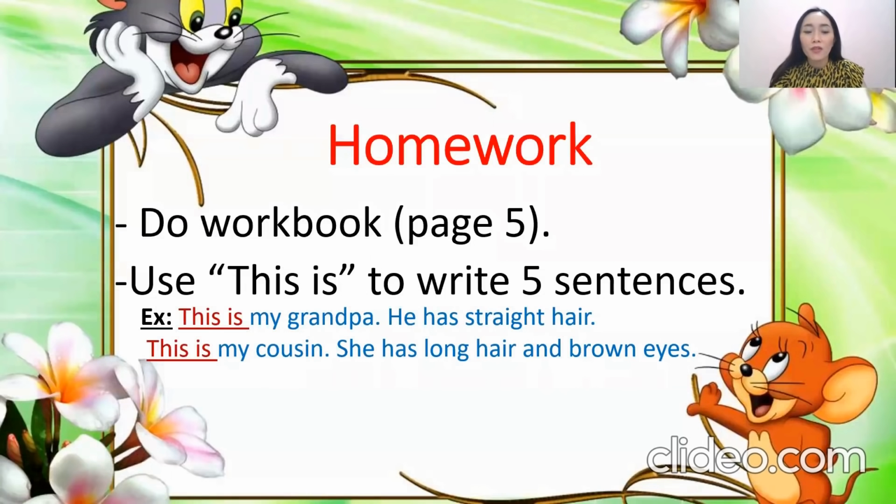See, very excellent. Now, don't forget to do your workbook at home on page 5. And use this is to write 5 sentences in your notebook. Các em về nhà nhớ làm bài tập ở sách workbook trang số 5 và sử dụng this is để viết 5 câu vào vở.